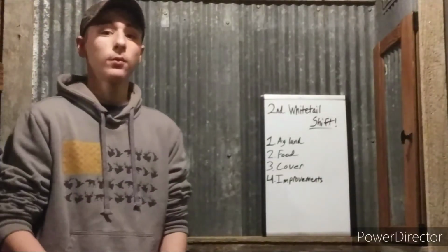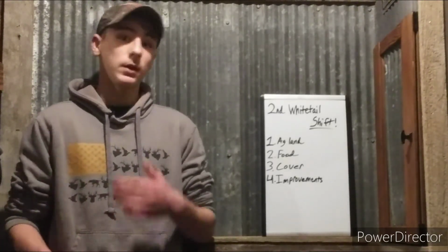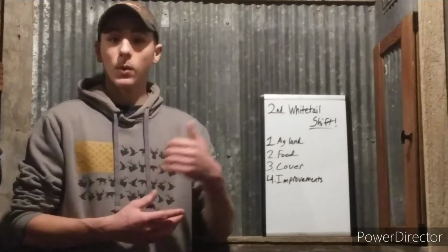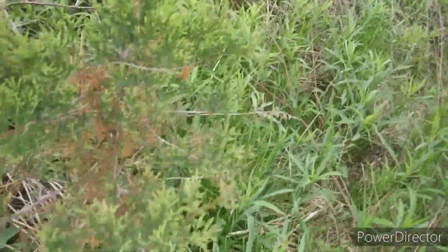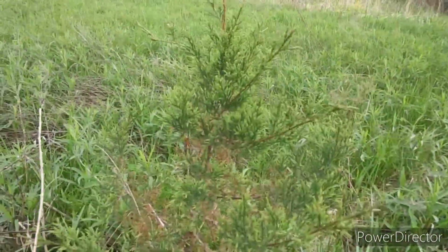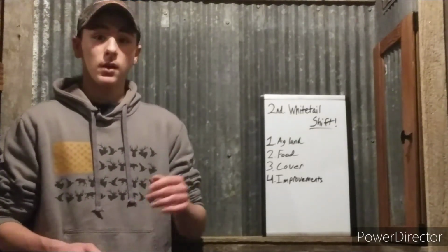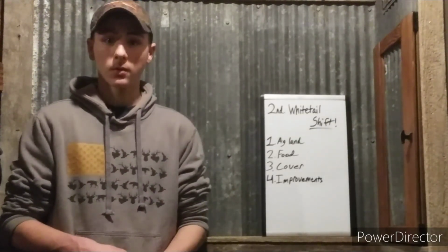So number 4, improving that. If you're not seeing deer, you need to improve that during the summer and during the spring. You need to be buying trees. That way you can plant them and you'll have a better, more successful hunt this season. Switchgrass is still really good. I'm not degrading switchgrass, because trees are the best. Switchgrass is really good because in 2 years you'll have mature growth.